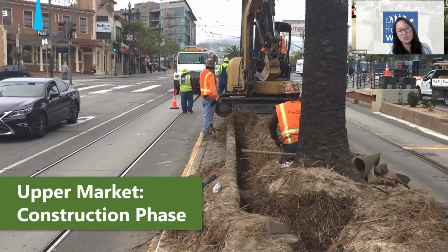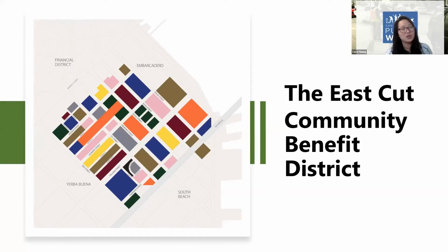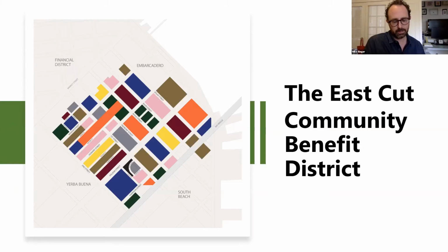With that, I would like Mike to introduce to us the East Cut CBD and also some of the projects that he worked on. Thank you, Carol. Just to reiterate, my name is Mike Rieger. I am the Deputy Director of the East Cut Community Benefit District. As some background, I've been with the CBD for about 2.5 years, and prior to that, I was a project manager for Streetscapes for Public Works for nearly 7 years.